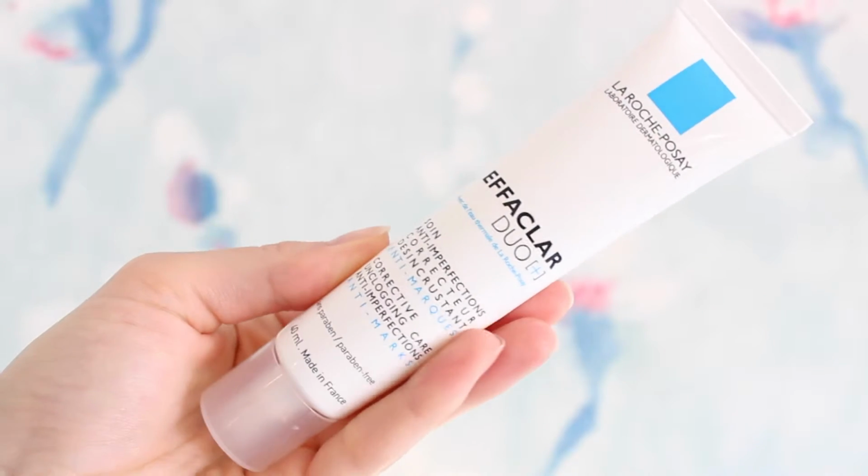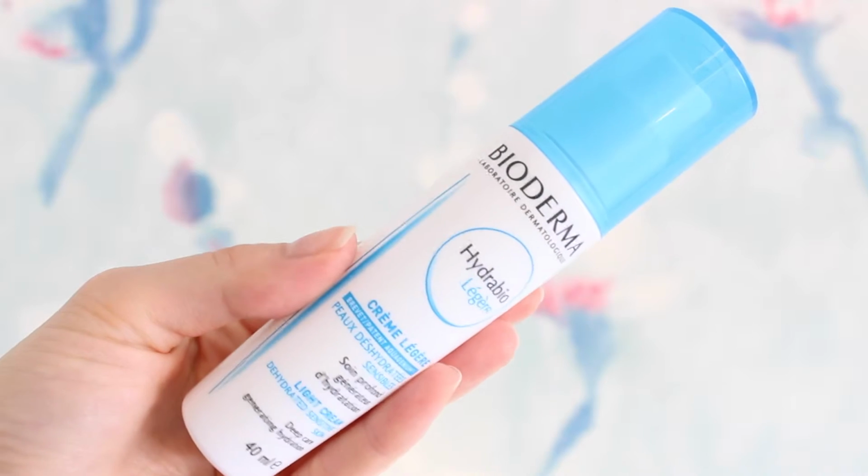Then I decided to do the same skincare for morning and night, which normally I wouldn't do, but because my skin was so all over the place, I thought I'd try and keep it as consistent as possible. So what I did was I applied my La Roche-Posay Effaclar Duo on my T-zone only. Obviously this is going to help with the oiliness and the spottiness, where I was suffering from extra sebum. And then on the cheeks I was using my Bioderma Hydrabio Crème, which is a light, very hydrating moisturiser for my cheeks. I found the combination of those two products really helped to soothe my skin and restore a bit of harmony to what was going on in my face.